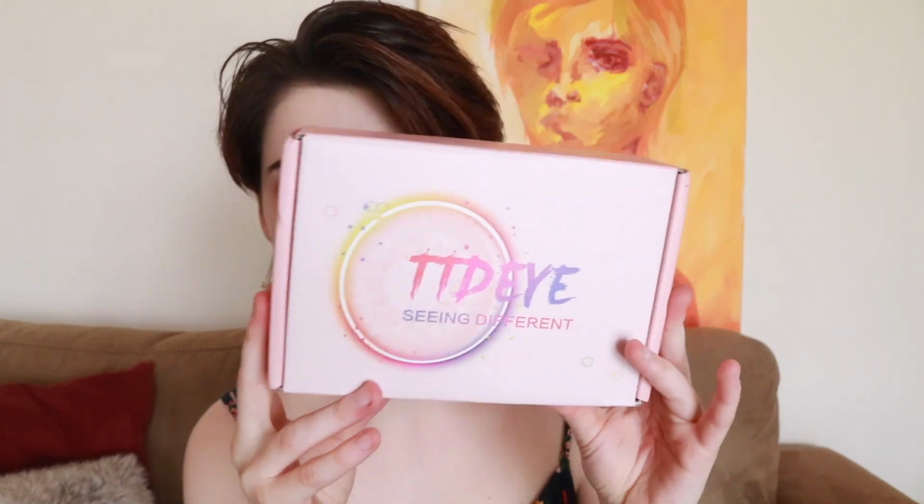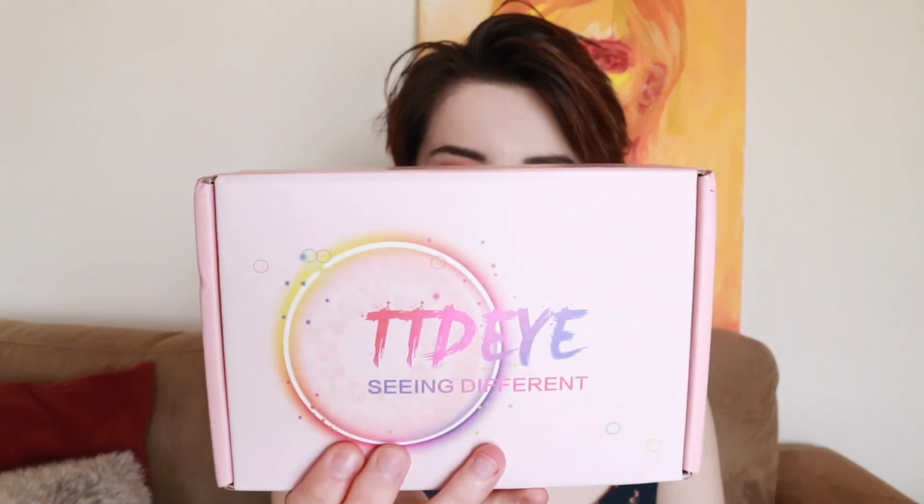Here is my parcel. I can't believe I managed to resist the urge to sneak a peek, but I have, so you should be proud of me. My goodness, it's in another black bag. All right, so, oh, this is nice. This is the box my contacts have come in. It says very clearly the brand on the front, TTDEYE, seeing different.